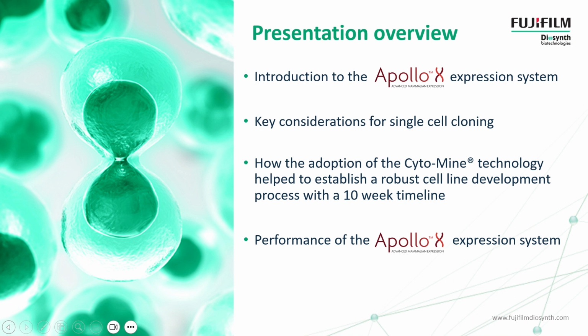Next, I'll go through how the adoption of the Cyto-Mine technology has helped us to establish a robust CLD platform process with a condensed 10-week timeline.